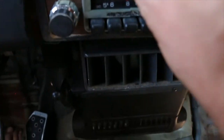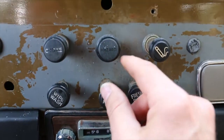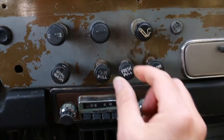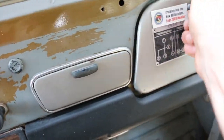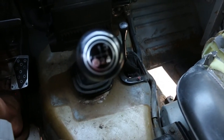Fan low and high works great. Wipers work. Hazards work. The squirter doesn't seem to be working, but the bottle's there and everything's there. These pull out nice and smooth. Original owner's manual's in the glove box with the rubber ducky. Who knows why that's there?